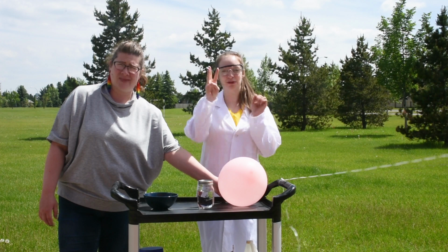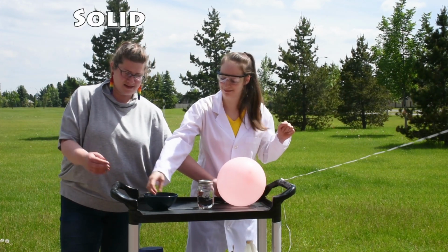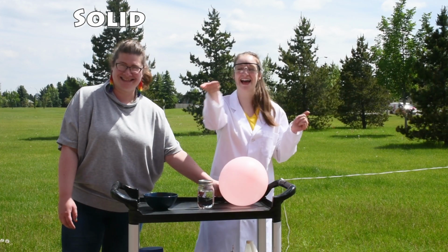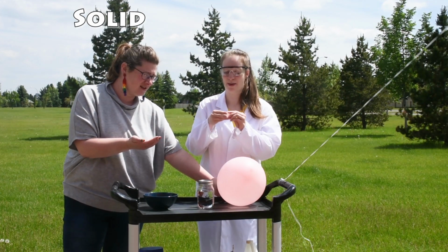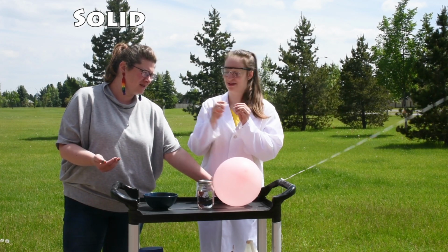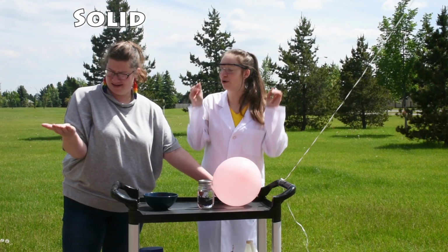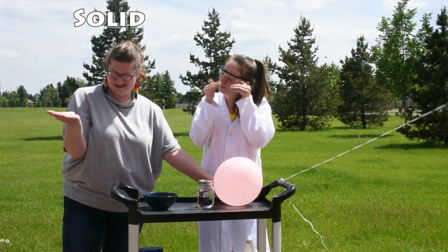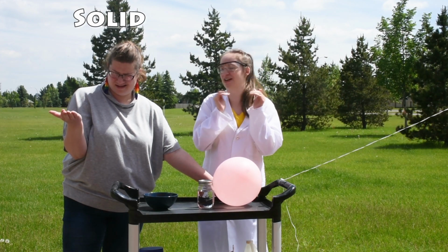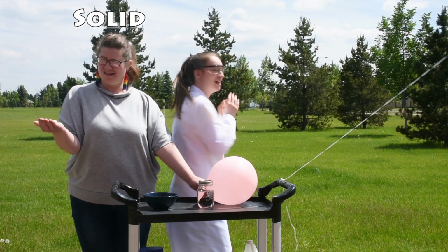All right, we are going to talk about the 3 states of matter. The first state is solid. So I have some ice here. So a solid has a definite mass and shape. So Miss Harder, can you hold on to this ice for me? Yes, this solid. So all the atoms in this solid are quite packed and they don't move around a lot. They're not very social distancing. No, so they wiggle like this. They just wiggle. All right.